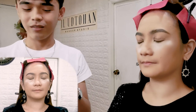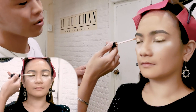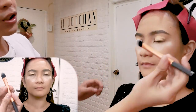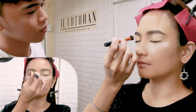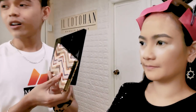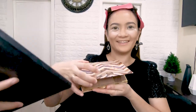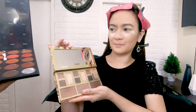So next step is doing the eyeshadow. Let's put shadow primer. It's just a concealer. Putting concealer before eyeshadow will help hold the eyeshadow. Using a flat brush, we will blend. For our eyeshadow, we will be using two products from Tarte and Morphe. I lost one color because I accidentally dropped it during the pageant.